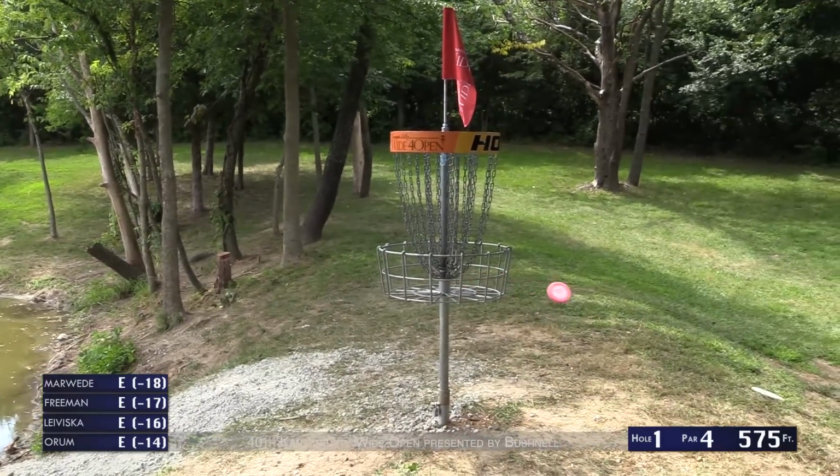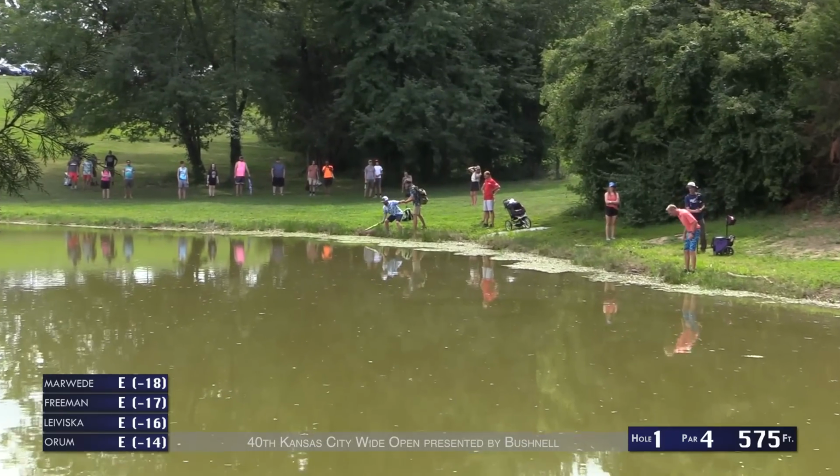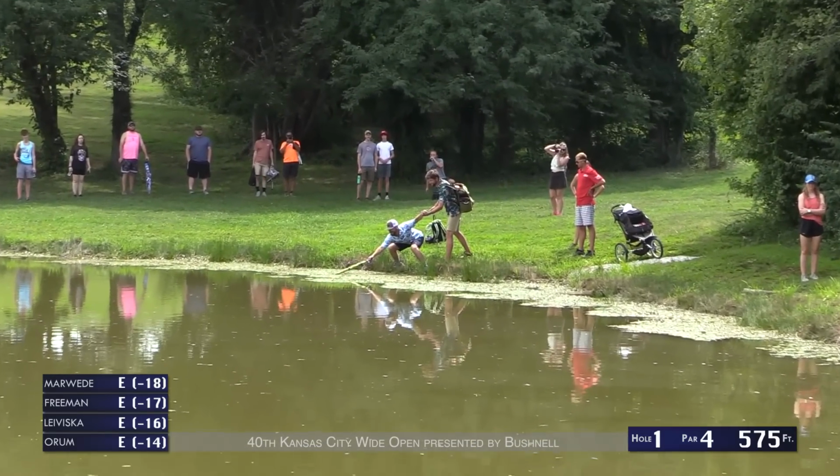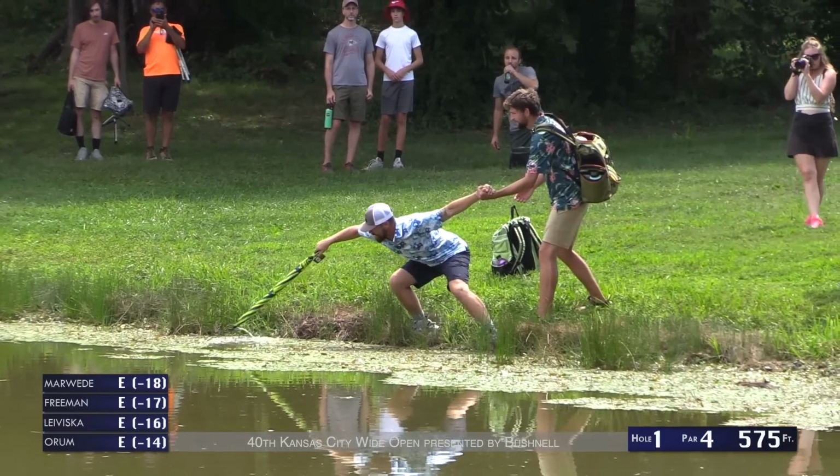Andrew with what looks to be, I'm going to call that perfect. Perfect. Checkup under the basket. Look at this, teamwork. Oh, he's getting it back. No way. With somebody's umbrella. With an umbrella.